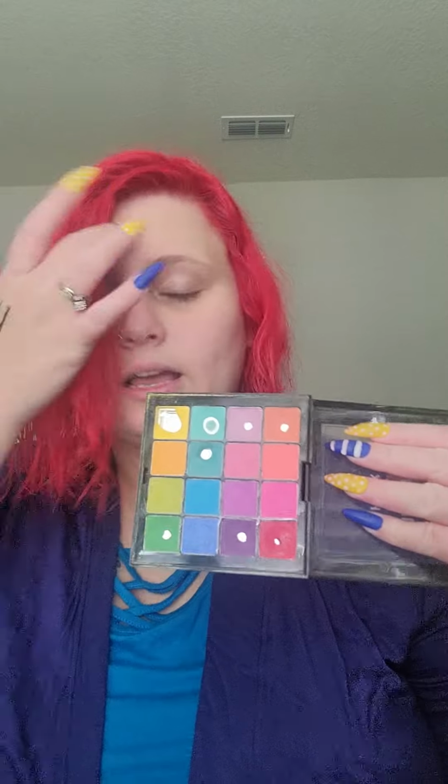I have this eyeshadow palette. This is the NYX Ultimate Brights palette. I did want to try to hit pan in every single shade in this palette, but I have replaced these with singles that I actually get more use out of, and they're more pigmented. I really have to work with this palette to get what I want out of it. And since I have singles that are comparable or even better than this palette, I think it's time to pass it along or throw it in the garbage.